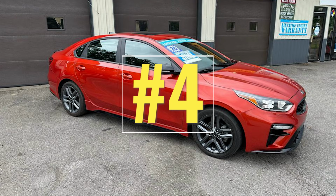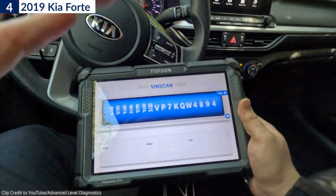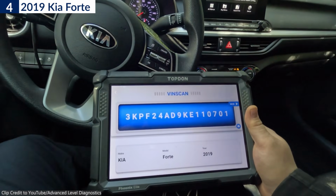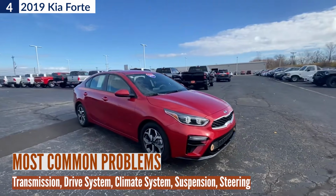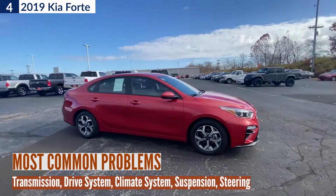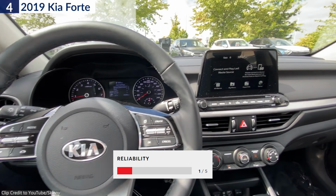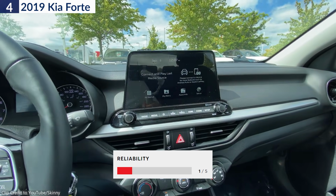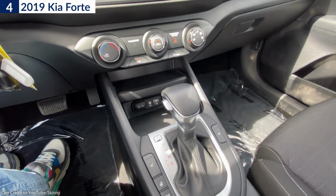Number 4. 2019 Kia Forte. CR's reliability report for the 2019 Kia Forte looks grim. The list of issues in the red, so to speak, should make any driver think twice before buying one. Drive system, suspension, steering, and AC system all received a dismal 1 out of 5 points for reliability. But the worst trouble spot for the car was its transmission.